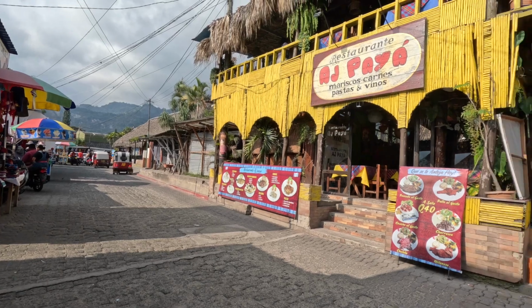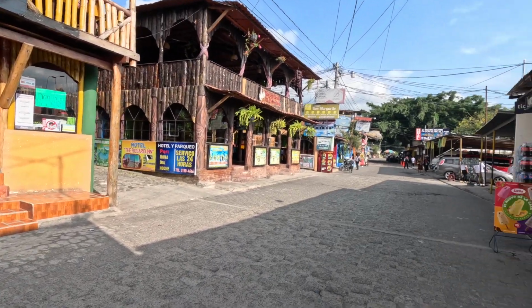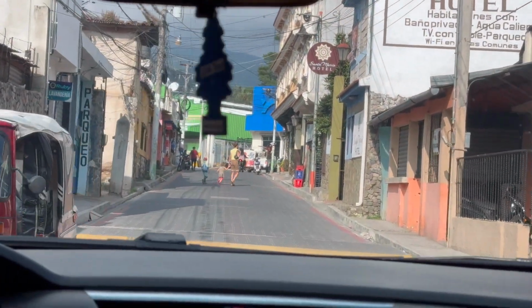So lunch is included in our tour, but we're gonna wait until we get past the curves of the mountains before eating because I almost got sick on the way up. They're really windy roads. Say adios to Panajachel and Lake Atitlán. Back into the car to head back to Antigua.